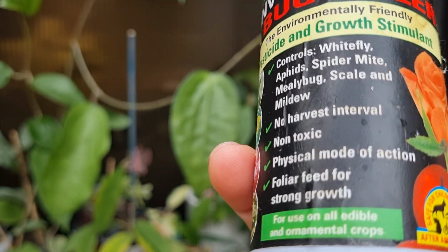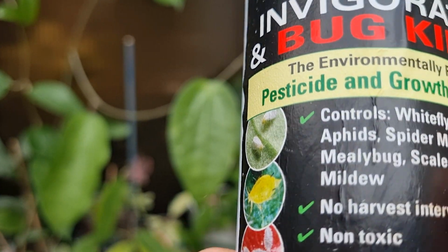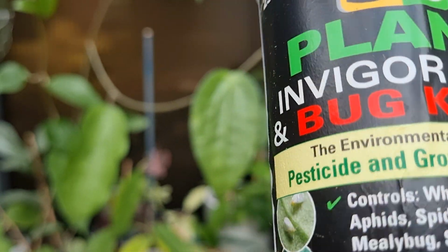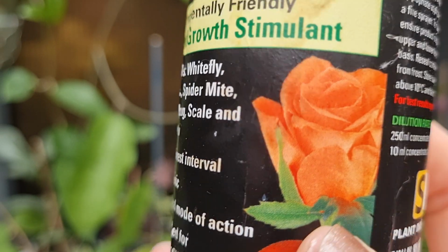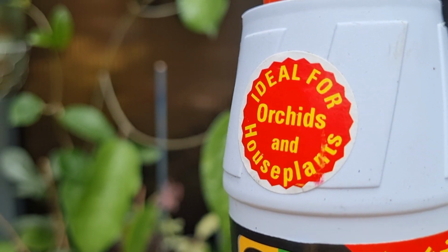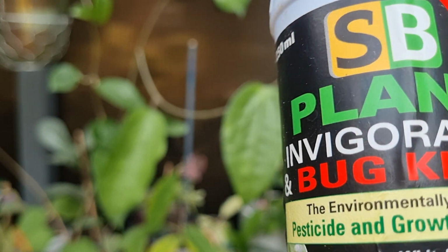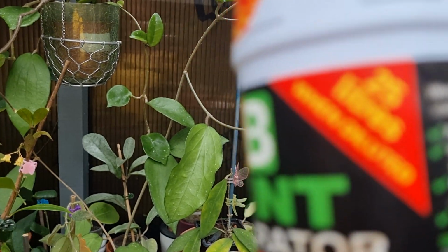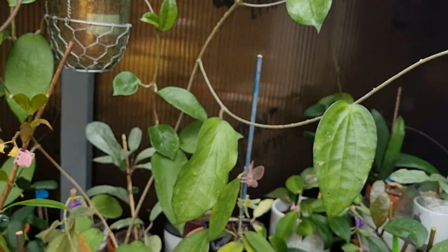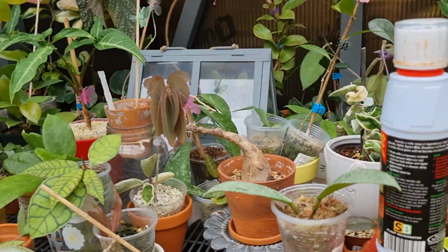You mix it with water, and oh my God, it's very, very good. As you can see, it's a pesticide and growth stimulant. I love this product. It's ideal for orchids and houseplants. I always mix it with water, put it in a bottle and spray the plant, and I don't have any problems whatsoever. Very, very good product.